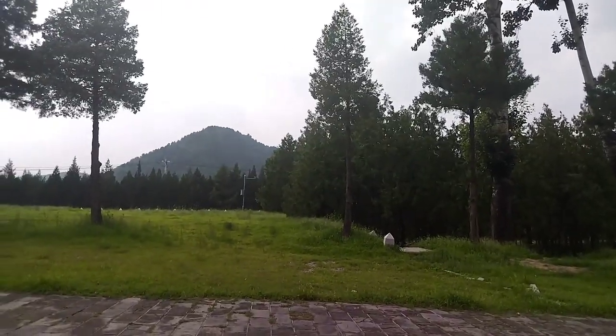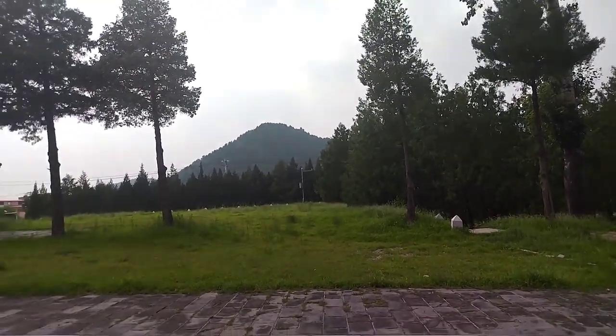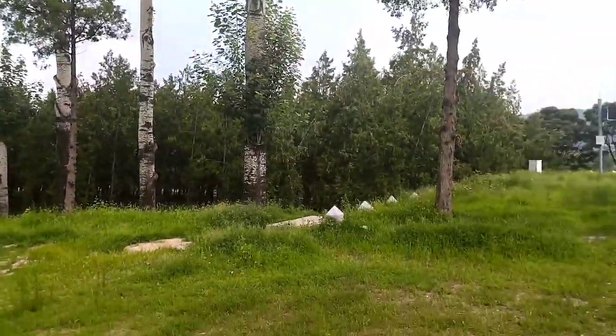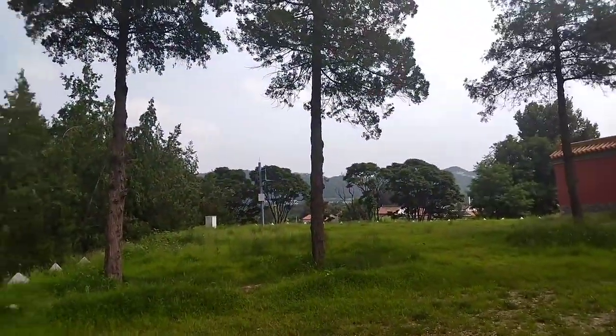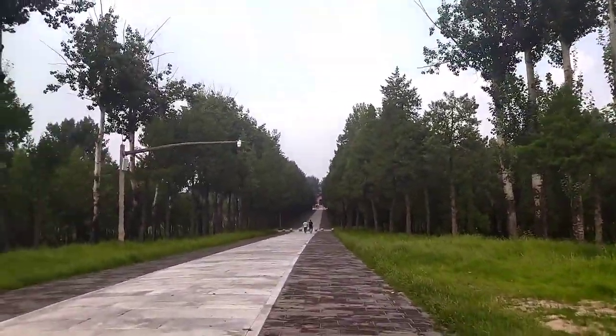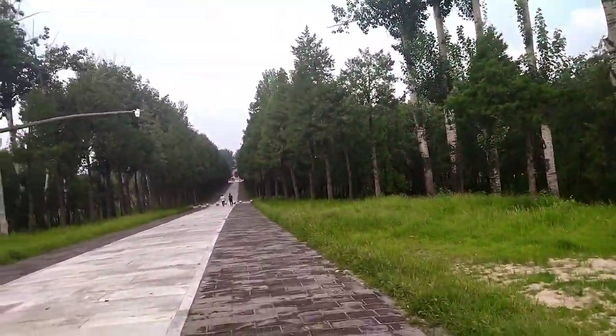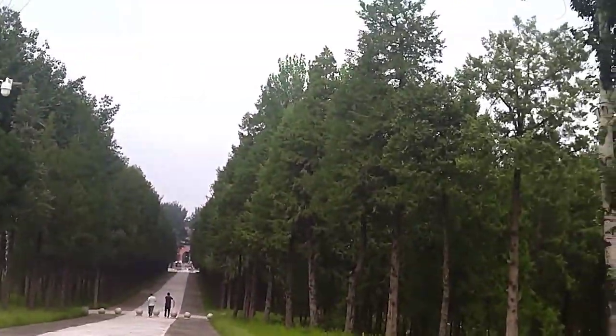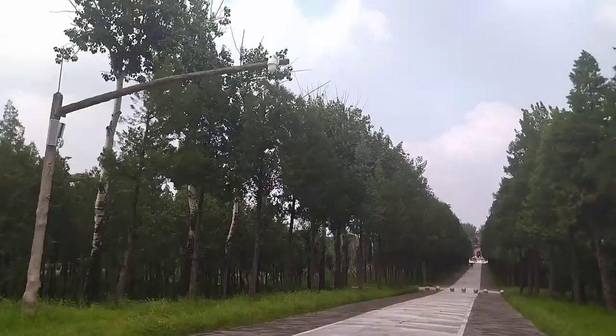So next here we can see so many physical features, the mountains, the green environment. So let's head to the next gate. That's the second gate right there. Look at it.